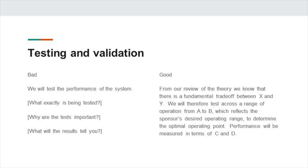Another example would be in testing and validation for any kind of a project. We see a lot of proposals where it just says, we will test this, we will test that, and it doesn't really have any kind of analysis to explain why a test is important, what exactly is being tested. A good test plan will refer back to that foundation and to that theory, and that really deep understanding will drive the testing that is going to take place.